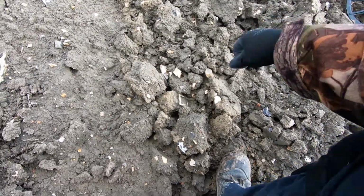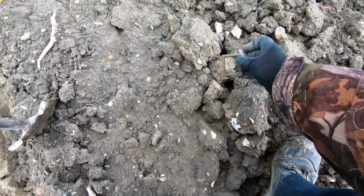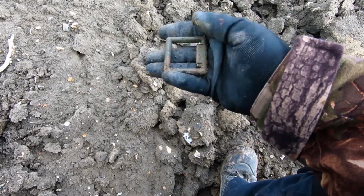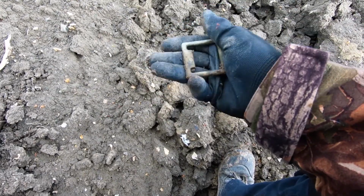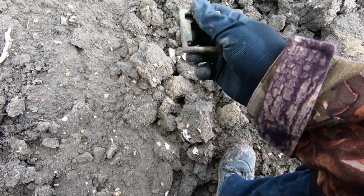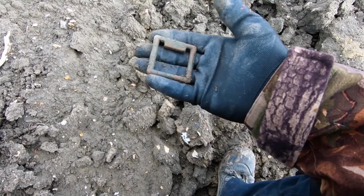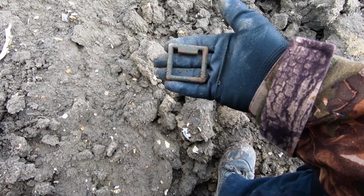Well, we don't need a detector for that one, just a big harness buckle sitting on top. Not very old. Victorian, the oldest I would have thought, but probably even later than that really. Lovely big solid lump of brass.